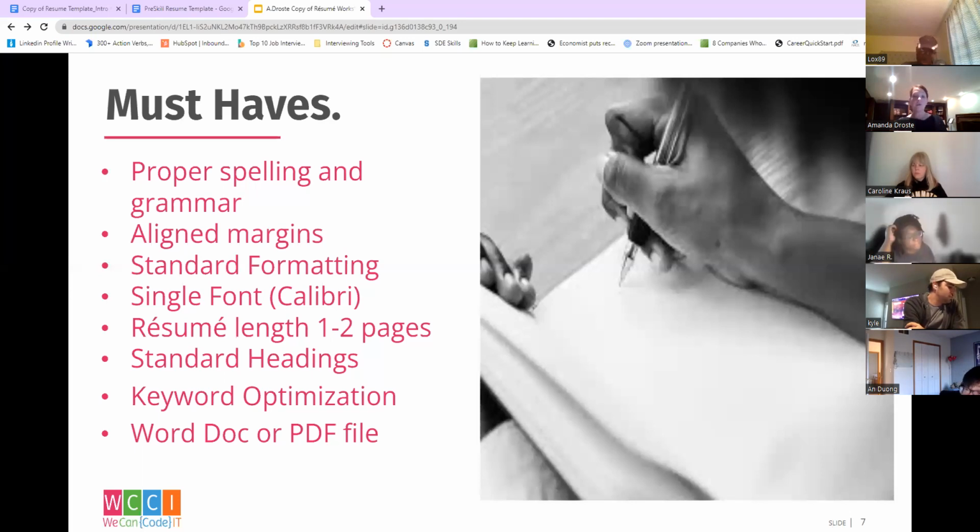Using bold font is okay. Using bullet points is okay. Just remember, no tables, no columns, no headers or footers. We're really just trying to get the information across. And you want to also make sure that you're using a single font throughout. I know that in some resumes, you'll see multiple fonts being used, different fonts for heading, different fonts for the body, different fonts for the subheading. It's really not necessary. It's not going to set your resume apart from anyone.